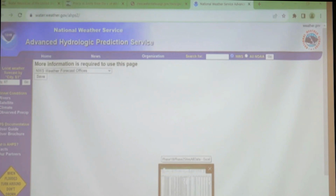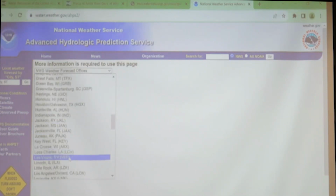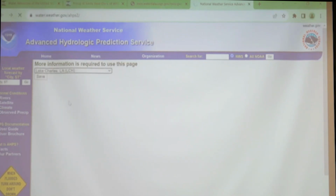So this is the main page of NOAA's Advanced Hydrologic Prediction Service. It predicts future precipitation, and then it tells you the elevation of the streams. This is what you see on TV when they do their predictions with the meteorologists. So it's similar to what we use. So I'm going to select Lake Charles, which kind of handles all the data here.